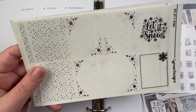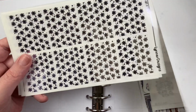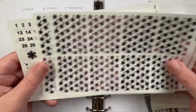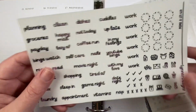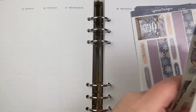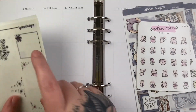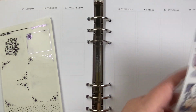It is a printable, so I print, cut, and foiled it myself. And it's in a light purple foil. And then scripts and whatnot. I won't use any of these, but I will use these, so yeah. As usual, I'm going to lay down the base in the boxes, and then I'll be back for the day by day.